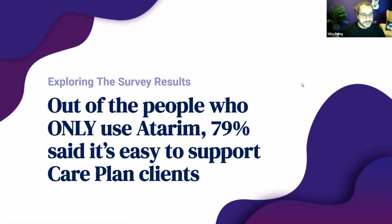Then we also asked, what are you using to deliver support? And we found that 79% that are using only our platform, only the plus icon on the client's website, are saying that it's easy to support care plan clients.